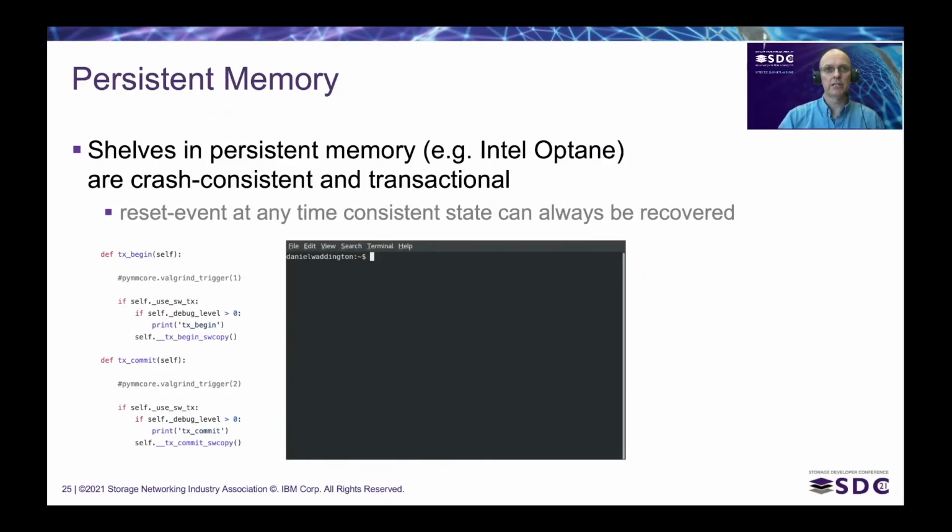One of the main attractions of PyMM is its ability to support persistent memory, such as Intel Optane persistent memory modules in AppDirect mode. The idea is that the programmer does not have to worry about crash consistency. It will all be dealt with under the hood.